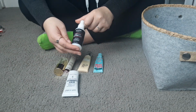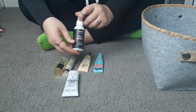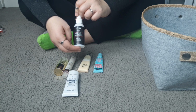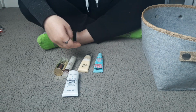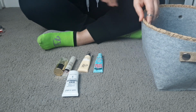And then this NYX First Base Primer Base, it's a primer spray, and I honestly don't like it for that. I've tried it many times as a primer, and I feel like it doesn't do anything. But this is really good for re-wetting my eyeshadows, so I'm going to be using it for that. I might put it in my eyeshadow drawer just so that it's all together. So I'm going to put that separate over here. And I have my little basket here, and this is where I'm going to put all my decluttered stuff.